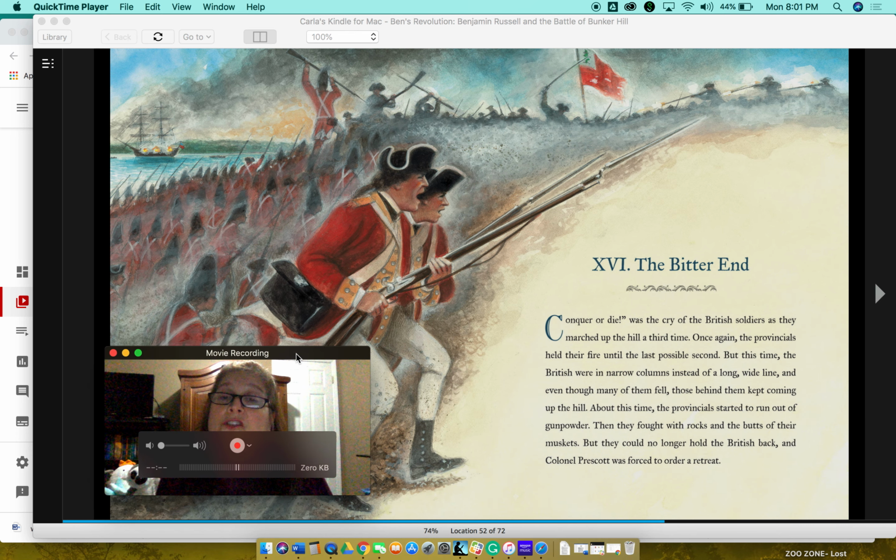Chapter 16, the bitter end. Conquer or die, was the cry of the British soldiers as they march up the hill a third time. This is the third time they're going up. Once again, the provincials held their fire until the last possible second. Remember, the last possible second was when they could see the whites of the British eyes.